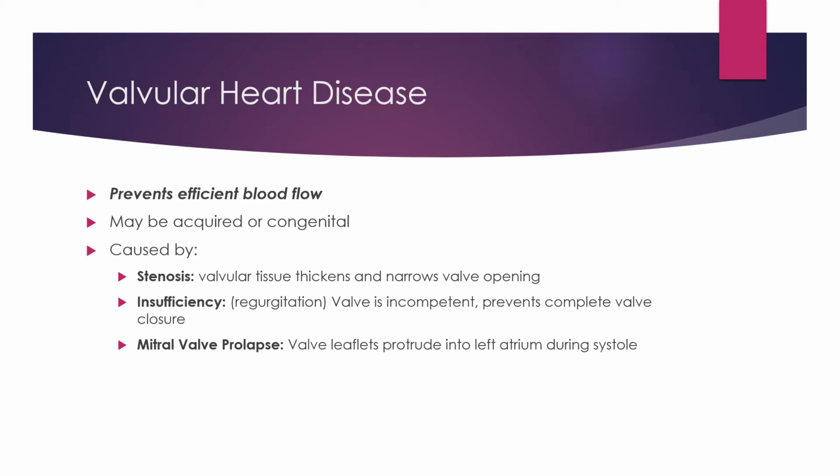Insufficiency, which is also called regurgitation. So insufficiency and regurgitation are the same thing. The valve is incompetent, so it prevents complete valve closure, right? So we have a leaky gate, right? We have blood that's squirting back in the wrong direction, and we don't like that. And then we have prolapse, which just means that the valve leaflets protrude into the left atrium. That's the mitral valve prolapse during systole, right? So the gate doors kind of go backwards a little bit. None of these are good things, right?